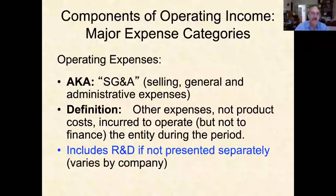Each year is always going to be a different size. Activities are always going to vary between years. There are two major ways we look at income statements in order to evaluate them. The first is to look at what I like to call levels of performance. And in an income statement, there are four levels of performance.